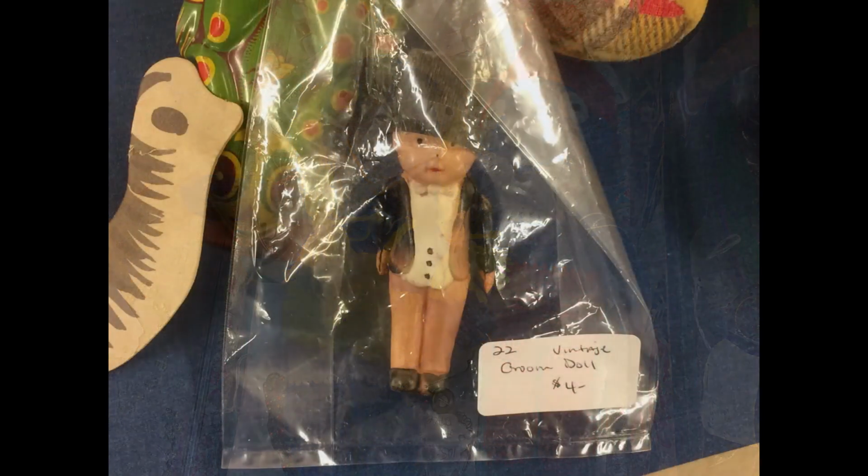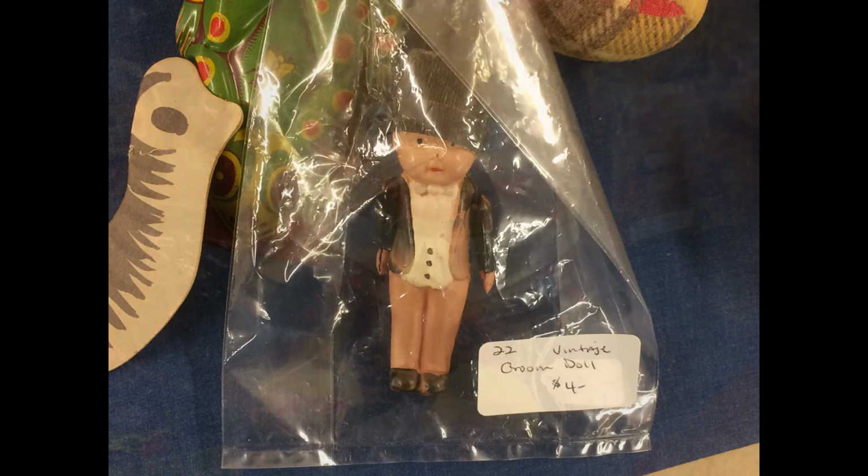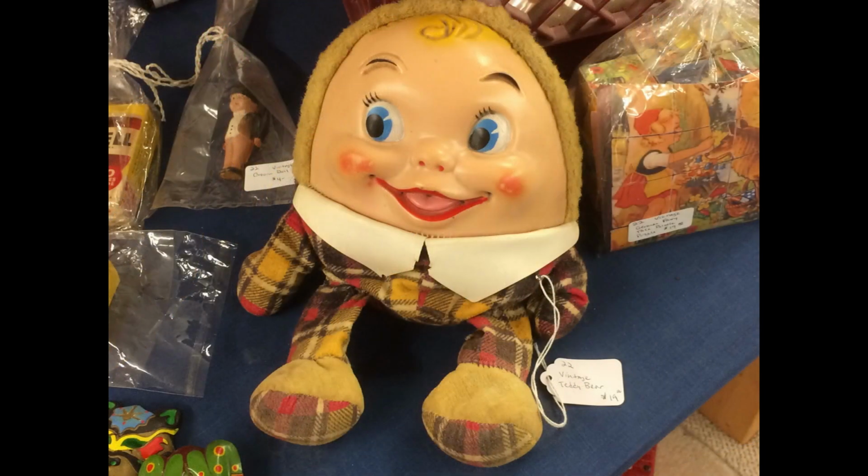This little celluloid bridegroom might have been a cake topper. The tag says vintage teddy bear, but he sure looks like Humpty Dumpty to me.